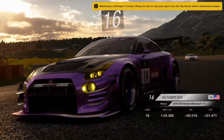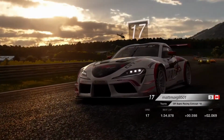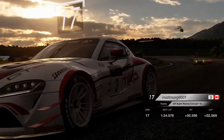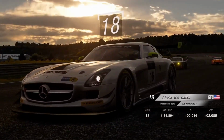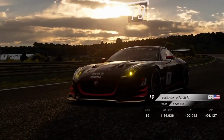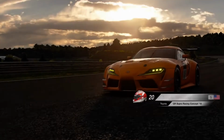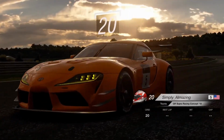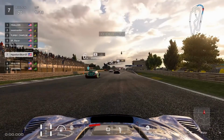ADC_Gameplay is now taking 15th place in the DBR9 GT1. And here's KB in 16th place in the Nissan GTR. Mac Morg 9501 takes 17th place in the Toyota GR Supra Racing Concept. Felix the Cat 95 takes 18th place in the Mercedes-Benz. Firefox Knight is now taking 19th place in the Jaguar F-Type. And last place is Simply_Almazing, going in with his Toyota GR Supra Racing Concept.